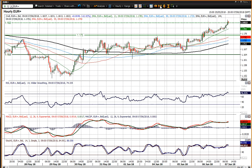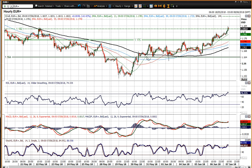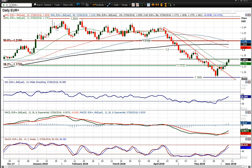117.50 is the neckline breakout of that little base pattern. And that is around about where we saw the retreat back towards overnight before the market moved on again. So there is a little bit of a pullback we've seen towards 117.50, 117.60. That would be a basis of support now for any corrective move. But yeah, it's looking pretty strong for further recovery.